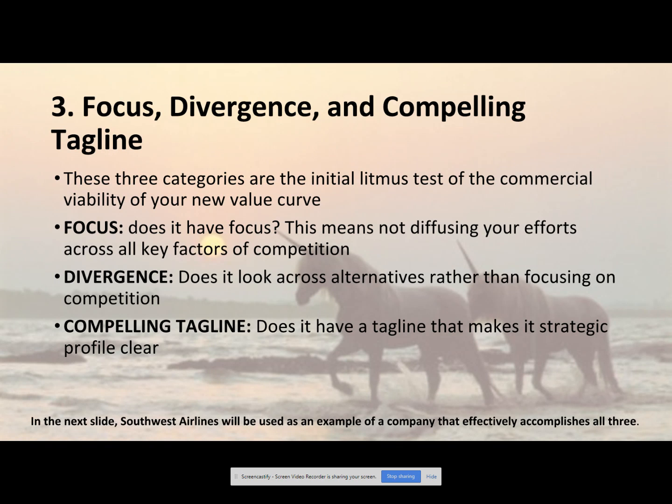Your company can't do everything, and you personally can't do everything. So it aligns with all those. And then the divergence: does it look across alternatives rather than focusing on competition? That's when we diverge from the norm, or what I say, you just do the opposite.